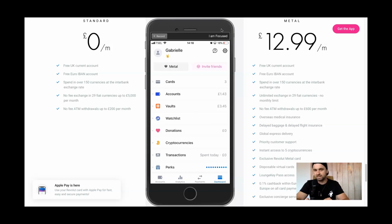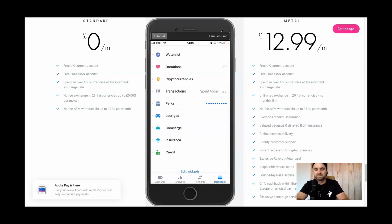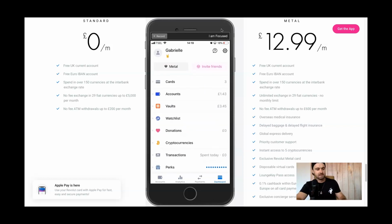And as you can see down here, there's a few other things you can use. We have cryptocurrencies, we've got our perks, and we also have a concierge service. So if something happens, I can instantly chat to support and see what's going on, that sort of thing. We've also got travel insurance, medical insurance, and there's also the lounge access, which is probably the coolest part of it for me. I love going to airport lounges. Air travel for me is pretty annoying. You've got to go there 2 hours early. So I like to relax. And if you don't have Priority Pass, this is a great alternative.